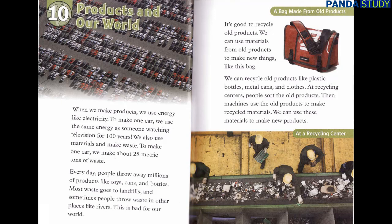We can recycle old products like plastic bottles, metal cans, and clothes. At recycling centers, people sort the old products. Then machines use the old products to make recycled materials. We can use these materials to make new products.